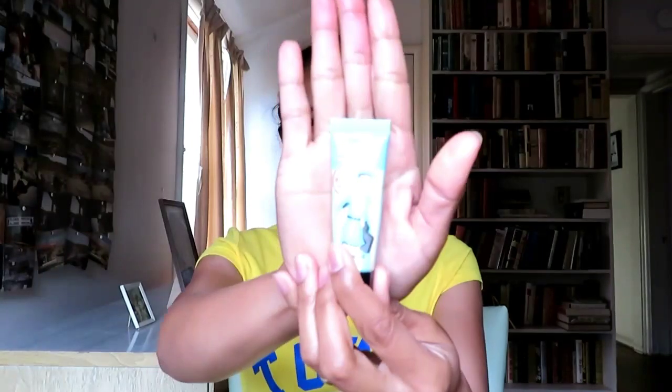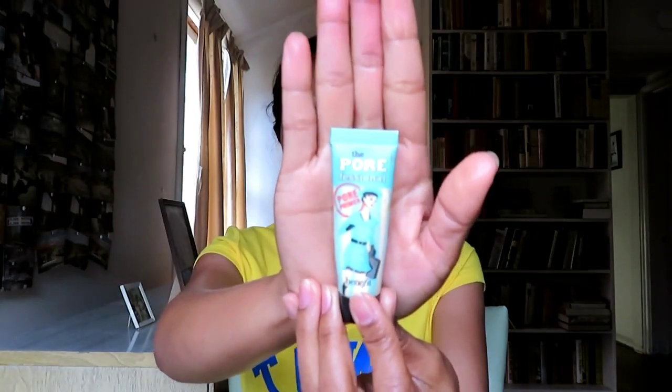Next is primer. I use this Benefit Pore.